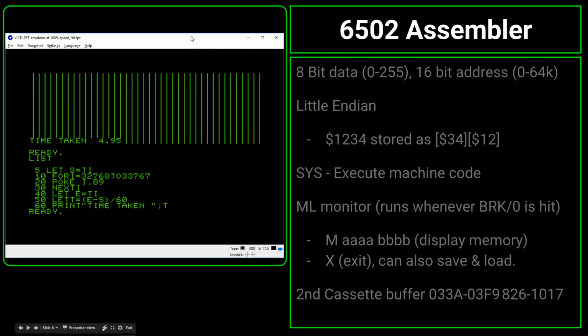Let's talk a bit about 6502 assembler. It's got 8 data bits. It has a number of registers: an accumulator, an X and a Y register, all 8 bits wide, but it has 16-bit addressing, so an address can be 2 bytes long, and it can address 64K. It's little endian, which is a technical term which basically means that when it stores a value which is 2 bytes long, it stores the smaller byte in memory first.